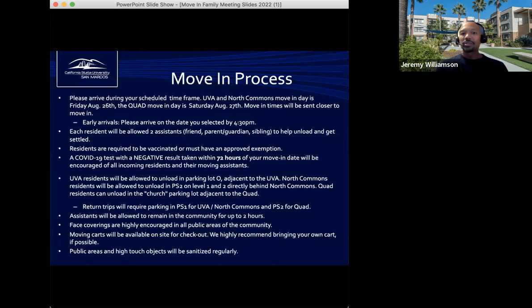Any return trips, we're asking folks to park in parking structure 1 for UVA and North Commons on that Friday. That's where you can have extended parking. And then for the folks at the quad, we'll ask you and direct you to park in parking structure 2 on that Saturday. Assistants will be allowed to remain in the community for up to 2 hours. We know you want to say your goodbyes, maybe grab a snack or something before you hit the road.